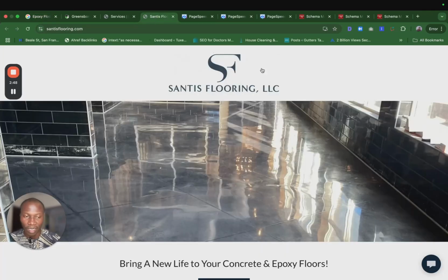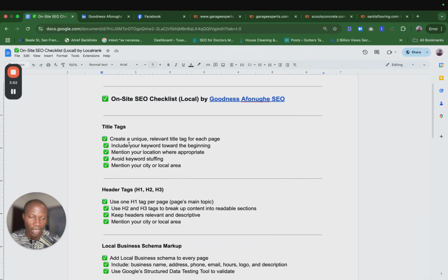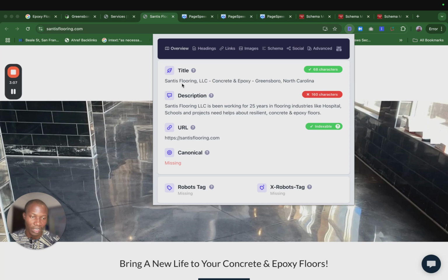Having understood that, I have this plugin here by Better SEO. It basically tells you exactly what the title is. On our checklist, we say, okay, the title needs to be relevant to the page. The title here says Santis Flooring LLC, Concrete and Epoxy, Greensboro, which is quite relevant and nice, but it could be nicer. We could have something like epoxy and concrete flooring in Greensboro, North Carolina, because this is exactly what users have to see. You put this one at the back instead and bring this one to the front. That should actually help.